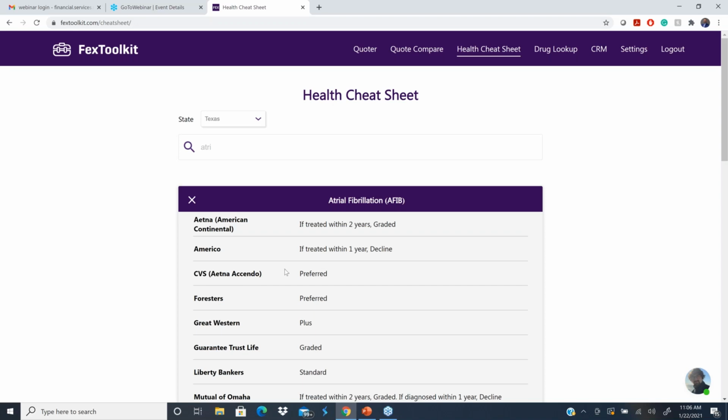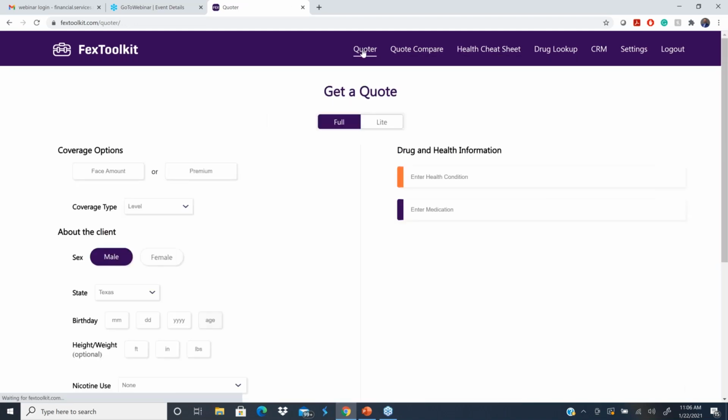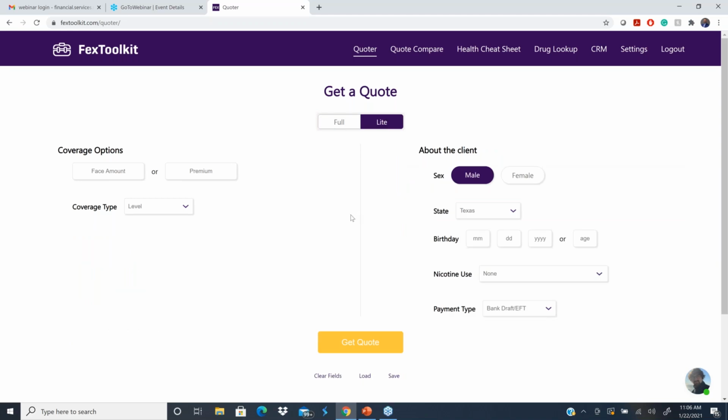The other thing that most agents are probably going to do is the quoter. I've already gone over the quote compare. They're going to go over the quoter. This is where most of us are going to spend our time. Now you can see there's a light version and there's a full version. More than likely, you're going to want to use the full version. The light version is more consumer friendly and is not going to do any field underwriting. All you do is put in your age, the amount, whether you use tobacco or not. It's going to give you a quote, okay? And it automatically defaults to 10,000 if you don't put an amount.